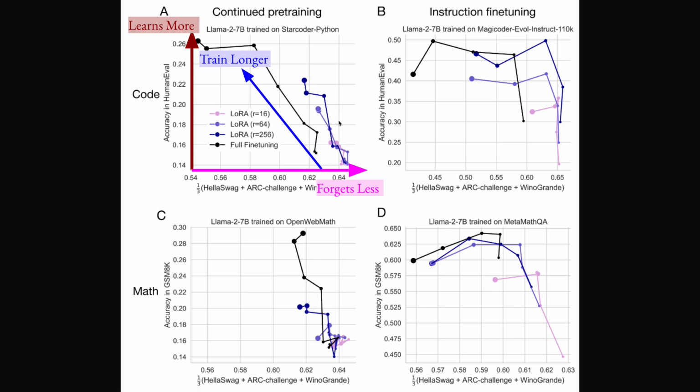And I think the interesting thing to highlight, and I think it really shows up in this instruction fine-tuning code example, is we have this Pareto distribution for LoRA, where here you see a very significant improvement in accuracy in our target domain with almost no loss in source domain capabilities or base model capabilities. So, LoRA in general, yes, it does learn less, but not only does it forget less, the cost of learning more is not as high as it is for full fine-tuning.